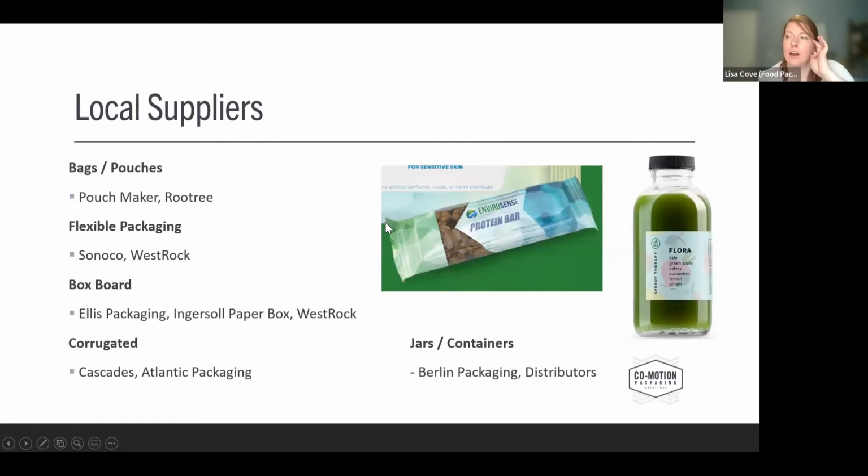So this is, again, another local suppliers list. Pouch makers and Route Trees for bag, flexible packaging, you could call Sonoco or WestRock. Boxboard, there's Ellis Packaging, Ingersoll Paper, WestRock, and corrugate, Cascades, and Atlantic Packaging. Now these would be more of your local suppliers for printed packaging, and that's why I named them. So for commercial, and the suppliers I put at the beginning were more for small scale stock packaging. So that is in a nutshell.